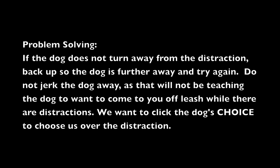Problem solving. If the dog does not turn away from the distraction, back up so the dog is further away and try again. Do not jerk the dog away, as this will not be teaching the dog to want to come to you off-leash when there are distractions. We want to click the dog's choice to choose us over the distraction.